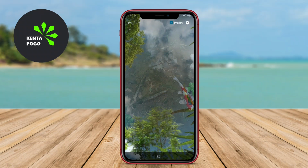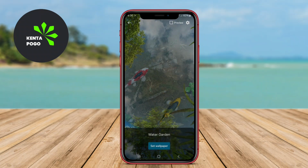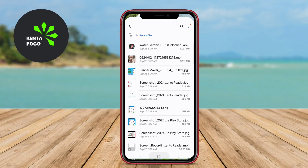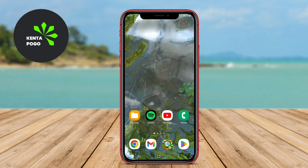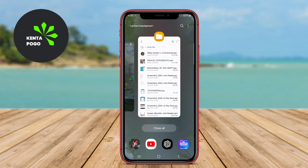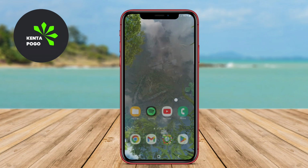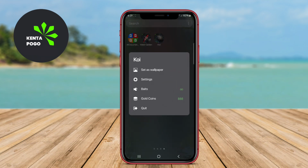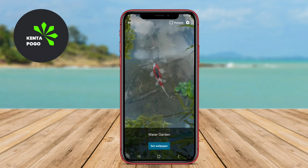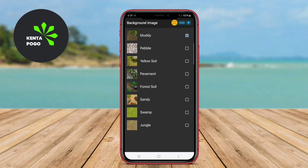This application provides an exquisite live wallpaper experience that transforms your Android device into a serene water garden, bringing the tranquility of nature right to your fingertips. It features beautifully animated scenes showcasing flowing water, lush aquatic plants, and elegantly swimming fish, creating a captivating and peaceful ambiance. Users can immerse themselves in stunning visuals that change dynamically, reflecting the gentle ripples of water and the soft swaying of plants, evoking feelings of relaxation.